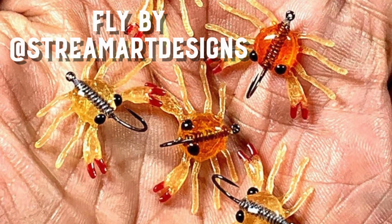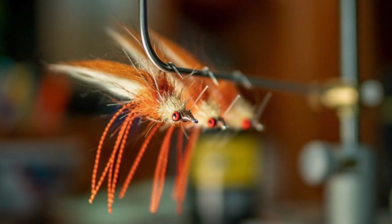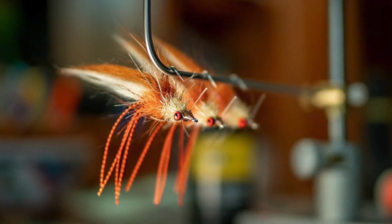Alright guys, so there's a lot of really cool realistic crab flies out there. I'm going to show you some of mine. We're going to look at some from other people here on Instagram, and some of them look really cool, and I'm sure they fish fine. There's other flies that aren't so realistic, that maybe have a hint to the shape or the color of a crab that fish very well. So we want to look at what's going on here, and do the fish really care?